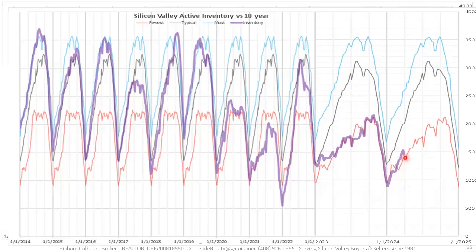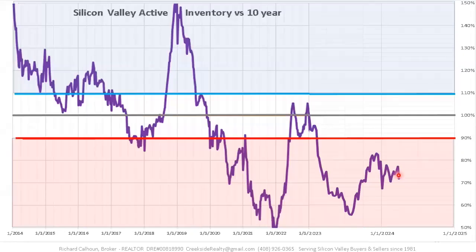We're basically, as far as inventory, we dropped down from last week and we're approaching a hot marketplace. I expect this will go up fairly significantly next week because we're past the holidays. Now we're looking at that gray line stretched out in a straight line, and we're looking at a percent of normal. So you're down here at 72% of normal. That's a lack of active inventory that favors the seller, and therefore it's shaded red in color.